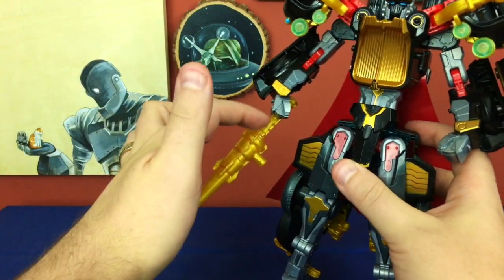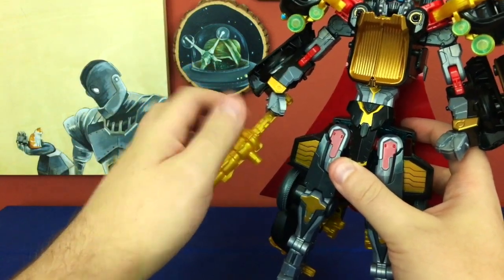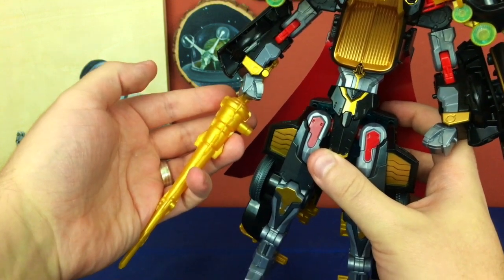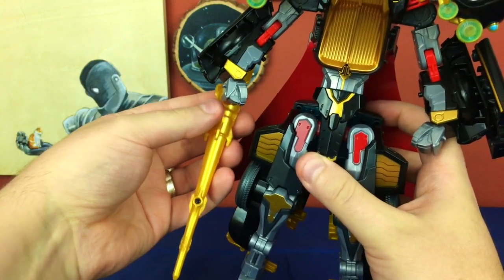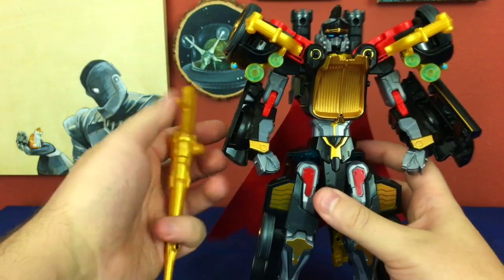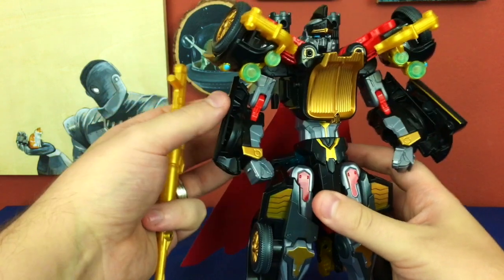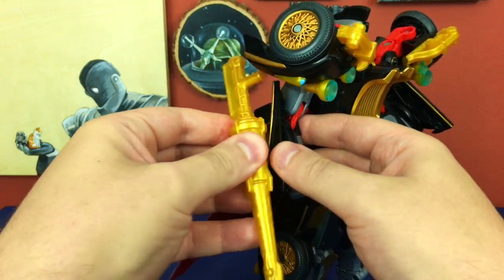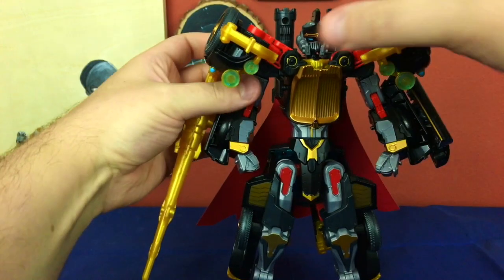I feel like that peg should be closer, like maybe up here, because I think it'd look a little bit more natural if he was holding it more like this. Or even if you could just use this peg. Just that. That would be nice. But nope, you gotta plug it in down there if you're gonna do that. So instead of plugging it in there, I just peg it back into his forearm because I feel like that's probably the best place to put it.